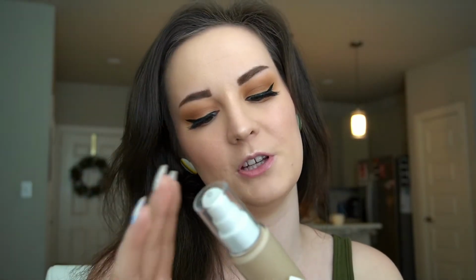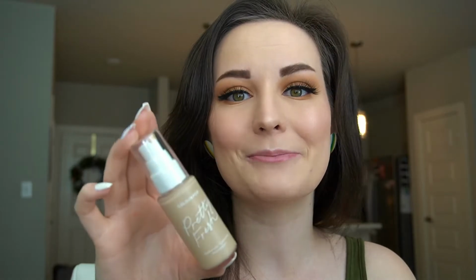The Colourpop Pretty Fresh Hyaluronic Foundation. I do like how my skin looks right now, I'm not gonna lie. It looks very nice and clean. With first impressions, I feel like it's best for me to just, with any product really, use things and do my routine as I normally would with any other day. I feel like that's the best way to really test a product.